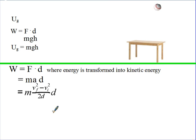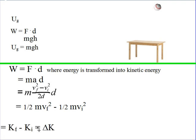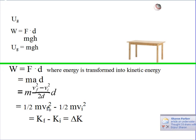So here we are. And now I can distribute that 2, pull it out, and I have 1/2 m, and the d's, of course, go here. I have 1/2 m v final squared minus 1/2 m v initial squared. And those two quantities represent the final kinetic energy and the initial kinetic energy. Whatever velocity you had at the beginning represented the kinetic energy you had there, and whatever velocity you have at the end, the kinetic energy at the end.